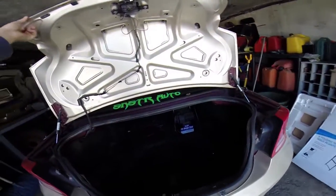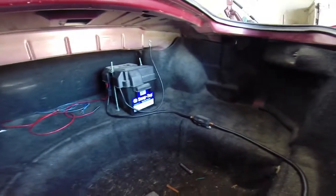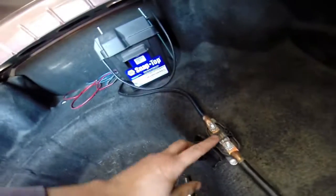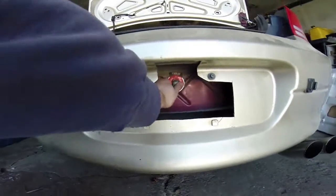Of course, in the trunk, it's a mess. I need to do some cleaning. I've got it wired for the sub, but I don't have that back yet. Batteries in the trunk. I do have a 150 amp inline fuse here, so that if something shorts out, this will blow before burning down my car. Microphone cable. That goes to the cutoff switch to turn power on and off.